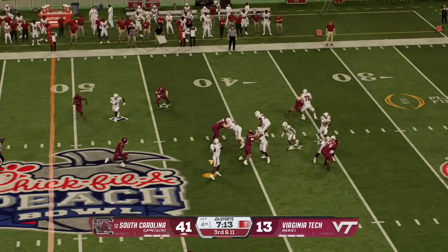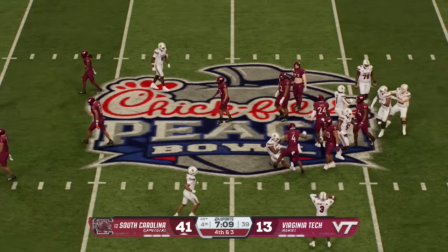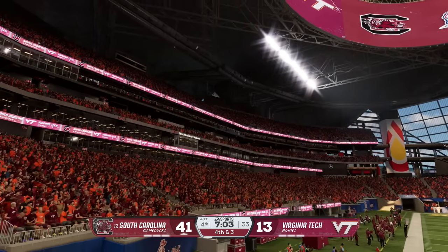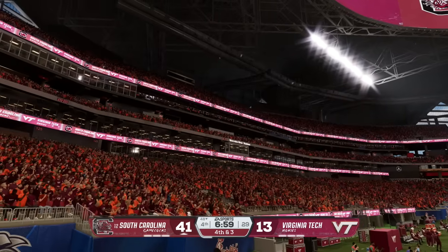Dropping back, looking to throw for the 1st down. Caught over the middle. It's Smith. The defense will wrap him up after a 7-yard gain. It'll bring up 4th down.